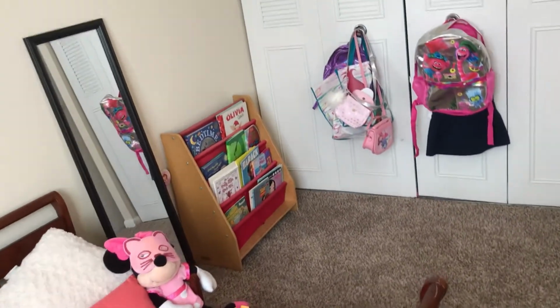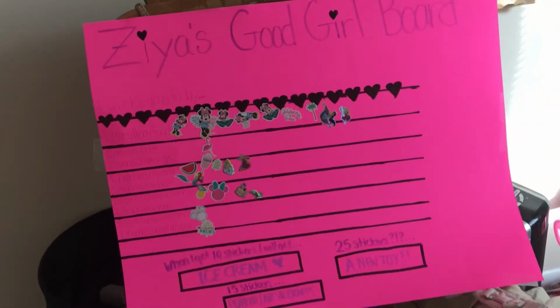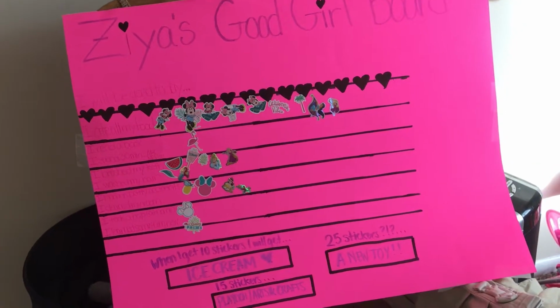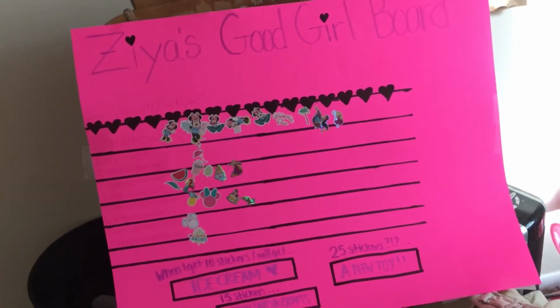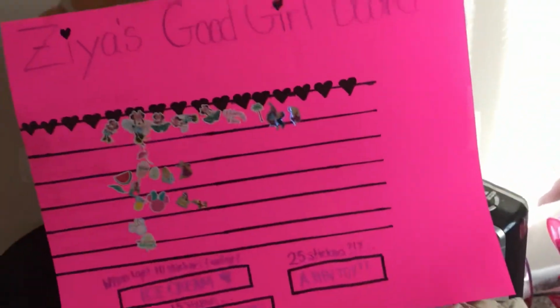And there it is. New bookcase and all. Did this board for her before quarantine or anything like that happened. And she did pretty good. She's really excited. She liked this, you know, goal-oriented thing. Let me be good, and I'll get stickers and be able to, you know, earn something. She loved it. So, I'm definitely going to do a new one.